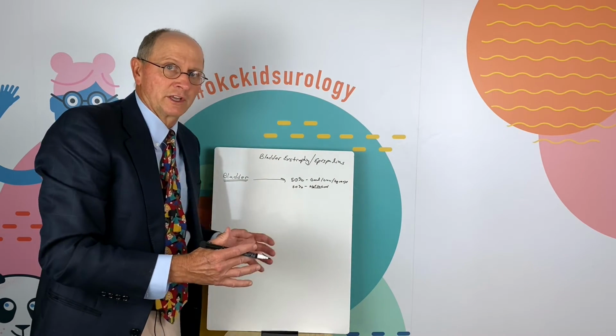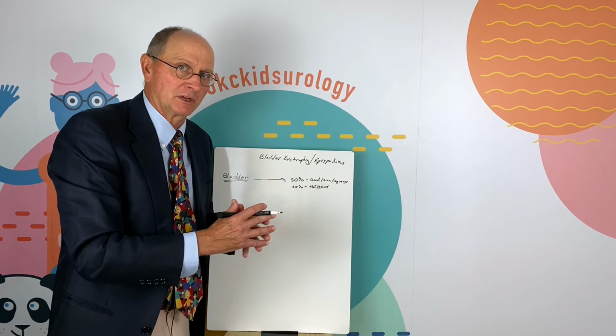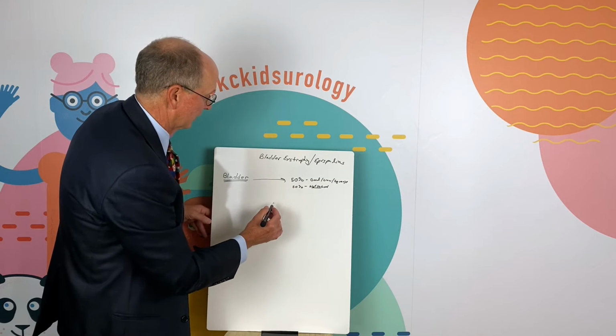Unfortunately, there's no real way to tell by looking at the open bladder whether this is going to be a good bladder or a bad bladder. Sometimes it just takes years to figure out: is the bladder going to grow? Is the bladder going to squeeze?